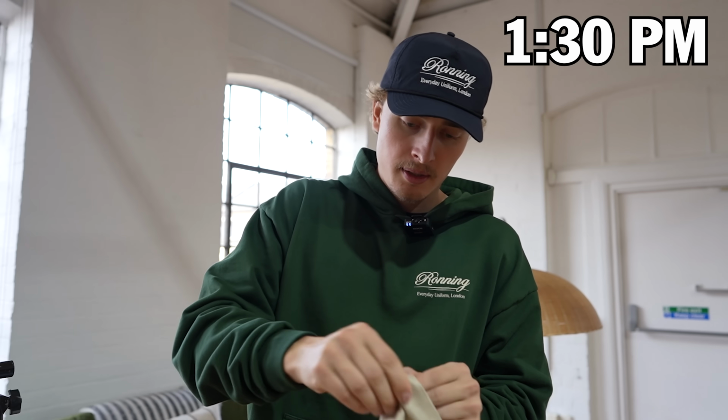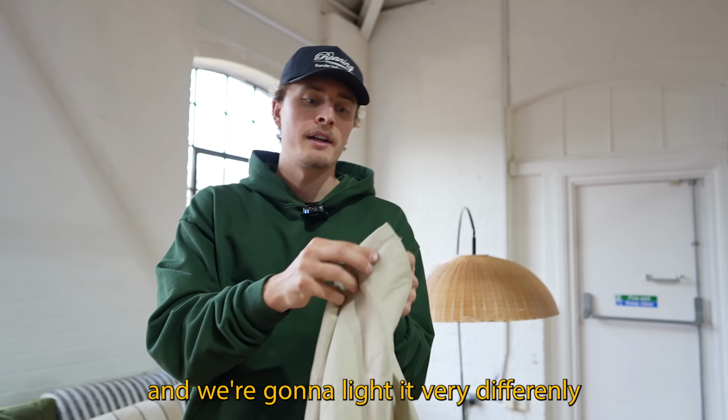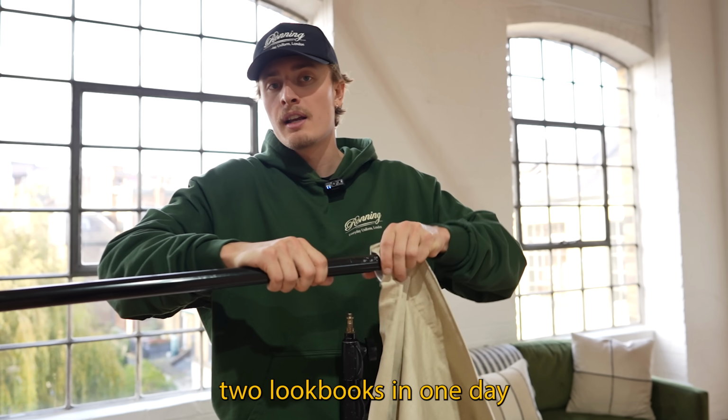We are basically changing our backdrop to number two. And then we're going to light it very differently. It'll look like a completely different shoot, basically. And that way we can shoot two lookbooks in one day.